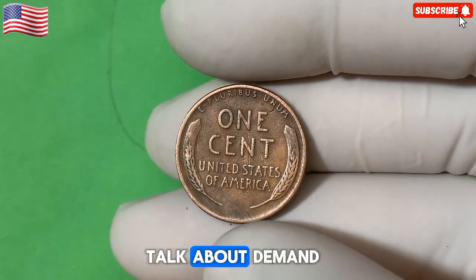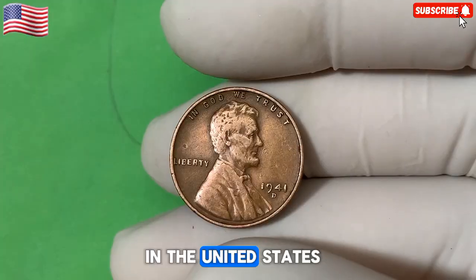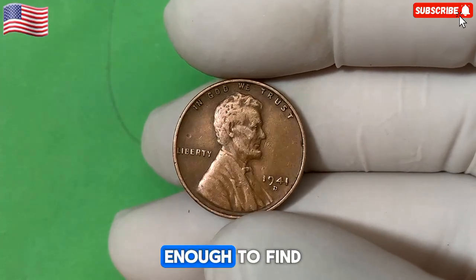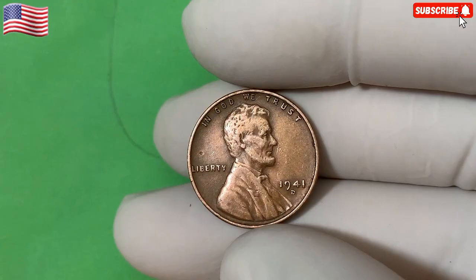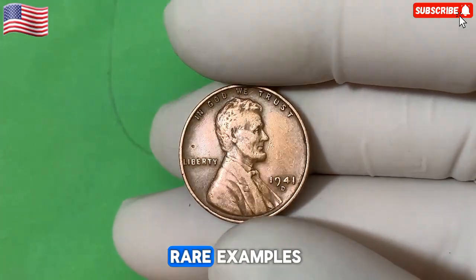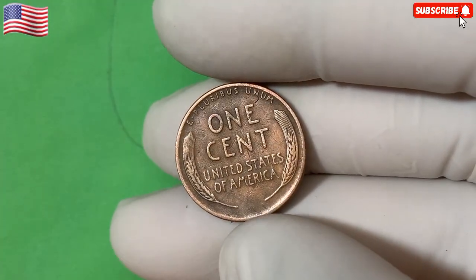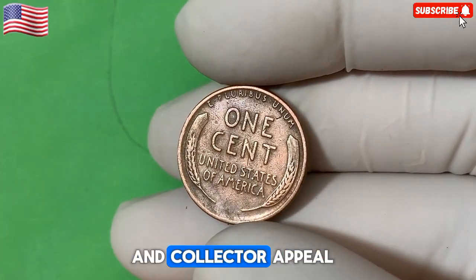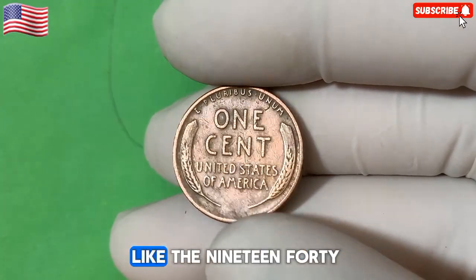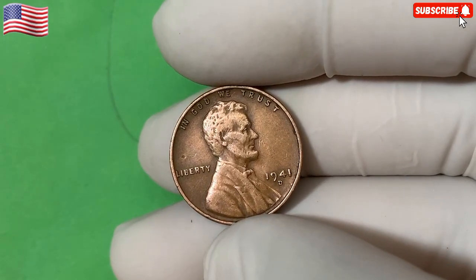Now, let's talk about demand. Wheat pennies are already among the most popular coins to collect in the United States. New collectors often start with them because they're common enough to find, but deep enough to remain exciting for years. That strong demand keeps the value of rare examples climbing, especially those from war-era years like 1941, which have both historical significance and collector appeal. And you don't need to be an expert to start looking. The beauty of coins like the 1941 Lincoln wheat penny is that they can still be found in everyday places.